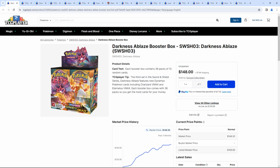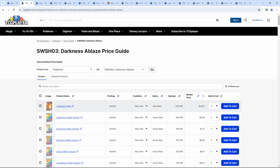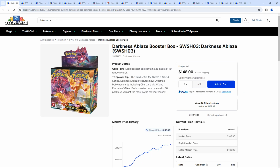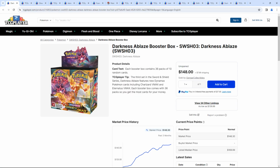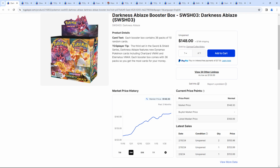And comparing it to the box price at $150, and the number one card being $25, I can't see how anyone is going to say that this is a very good investment. There's other booster boxes that are around $150. Fusion Strike, Chilling Reign, Lost Origin. There's so many booster boxes out there that have way more chase cards in them, cards that have way more value, that people are going to want in the future more than a $25 Charizard VMAX. I don't see how people can really argue that this is a better investment than other booster boxes out there. And like I said, I'm not saying this is not going to go up in price at all.